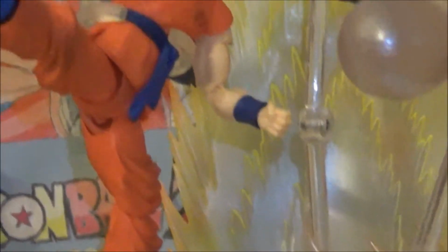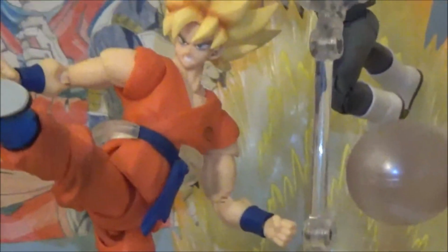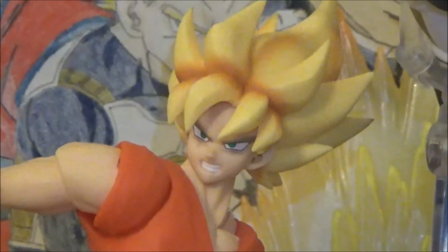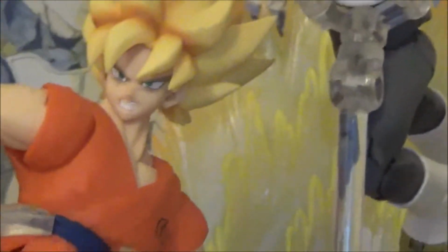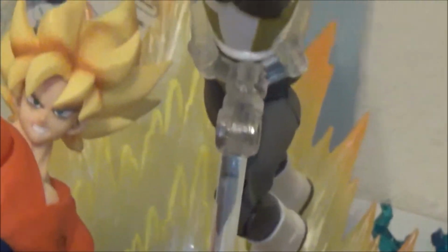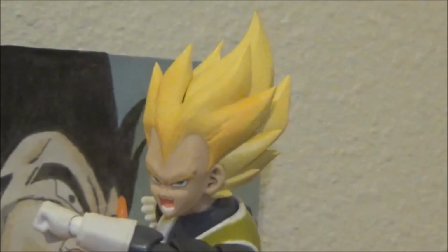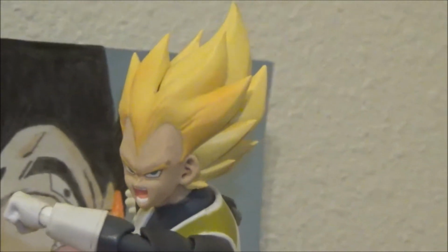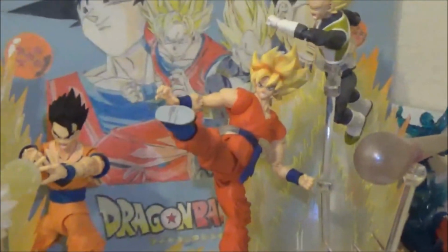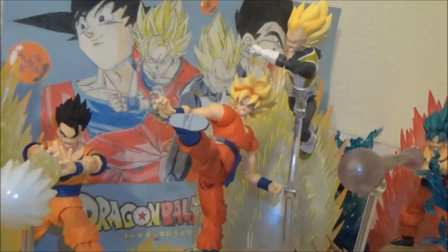Alright, so moving on, next to him we have the Super Saiyan Blue Whis Training Gi Goku. And at the moment he is sporting the Awakening Warrior Super Saiyan Goku head. And right above him, we have Super Saiyan Blue Vegeta. And he's sporting the Super Vegeta head sculpt, or the Super Saiyan Vegeta head sculpt 2.0. I decided to go for the look where they were fighting in the tournament against Universe 6, when Goku and Vegeta hit for the first time.